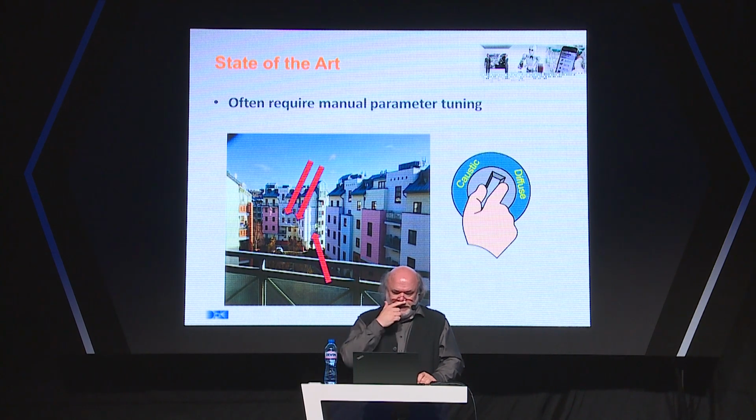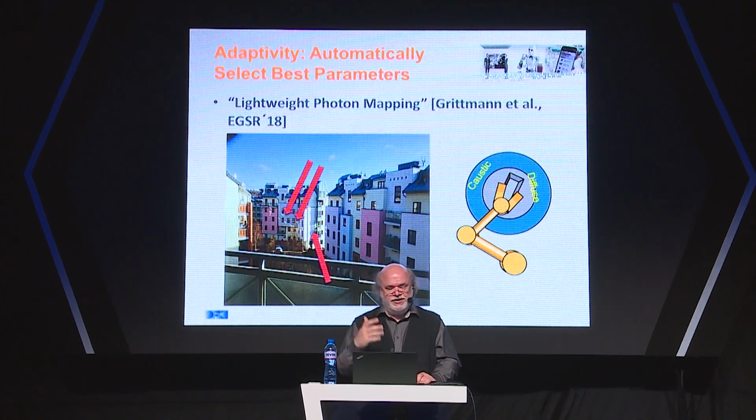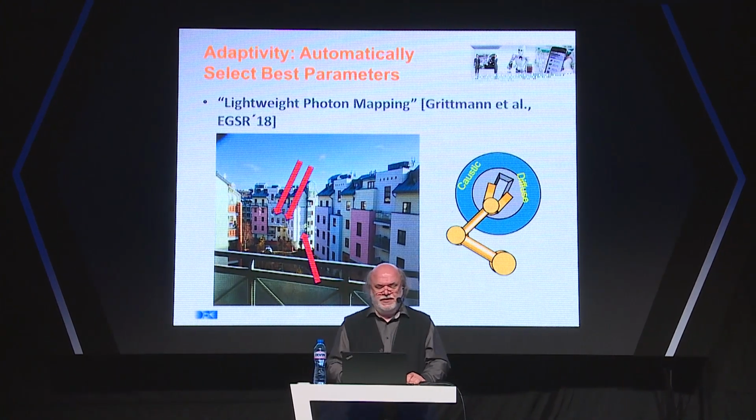And so what Pascal, my PhD student, did, in a paper together with the Prague guys, is essentially come up with an approach where we can determine the usefulness of a photon at a certain location in space. So it's a very simple approach. You have all of the data anyway. It's just a little bit of extra computation to figure out how useful the photon is. And so you only ever generate the photons in these areas where they matter. So that was a publication last year at the rendering symposium.